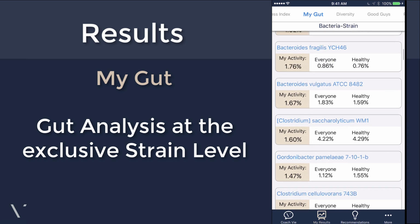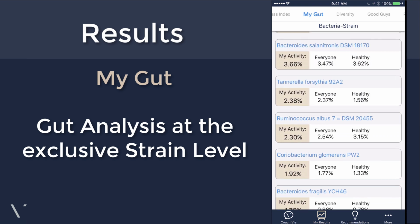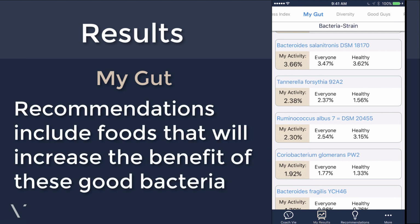Now, a lot of bacteria in our microbiome like to use phytonutrients, and this is one of the reasons why taking phytonutrients in our diet is so beneficial, in that it actually helps feed some of the beneficial bacteria in our gut. So this particular bacteria, Ruminococcus albus 7, is one that loves to break down cellulose from plants, and that's a good thing, and it's increased with resveratrol intake. So when we eat resveratrol, this particular bacteria tends to grow. So remember that your recommendations will include foods that will take advantage of and promote these good bacteria so that you'll get maximum benefit from them.